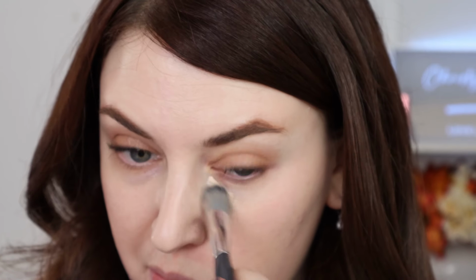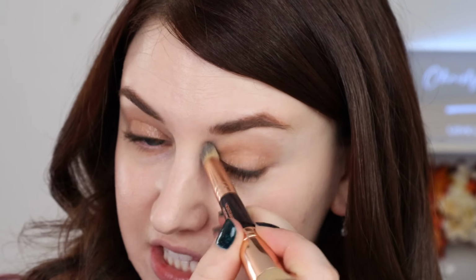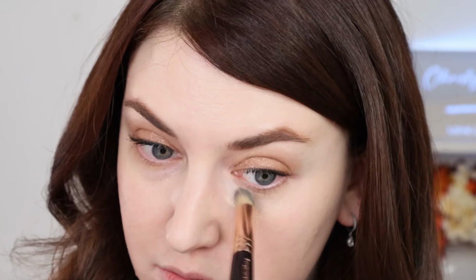And just going in with my A506 from BK Beauty. And I didn't put any powder down anywhere else because I didn't want it to interfere. I'm actually going to grab my Charlotte Tilbury complexion brush because I like this one for really getting into that inner corner. It just does get into that spot a little bit better.